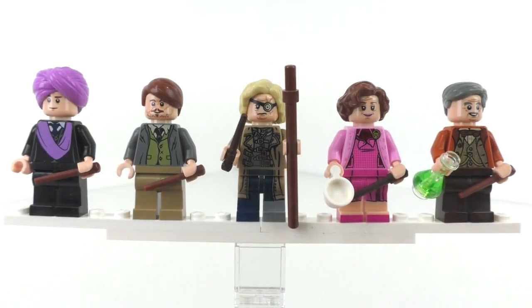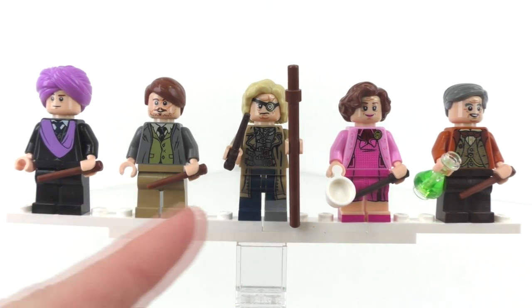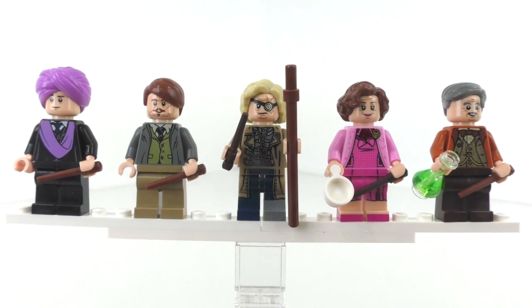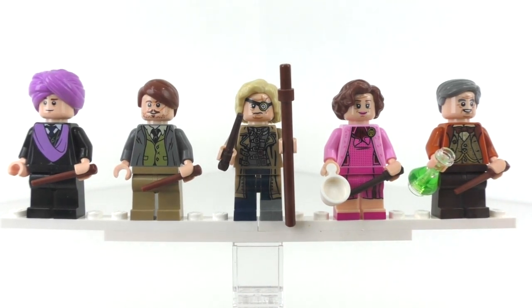And then continuing with our professors, Hogwarts isn't Hogwarts without having to replace a teacher every year. We have all of the new teachers that they introduced throughout the years, except for Gilderoy Lockhart, who hopefully comes within the Series 2 collectible minifigures. We have Professor Quirrell, we have Professor Remus Lupin, we have Professor Mad-Eye Moody, we have Professor Dolores Umbridge, and then finally we have Professor Slughorn. Very interesting to see that they made all of these characters right off the bat. Some of these are very sought after, and some of these for the very first time, like Professor Slughorn we got for the very first time.